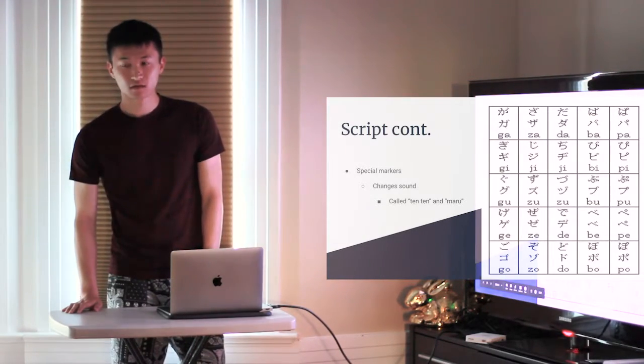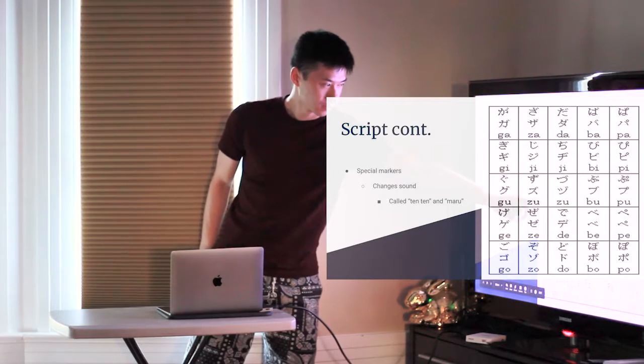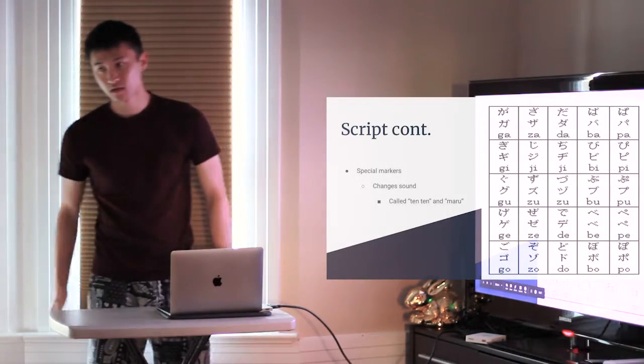Oh, what did they add? The little u right here. So when you're reading it, you just know that those two characters are together.